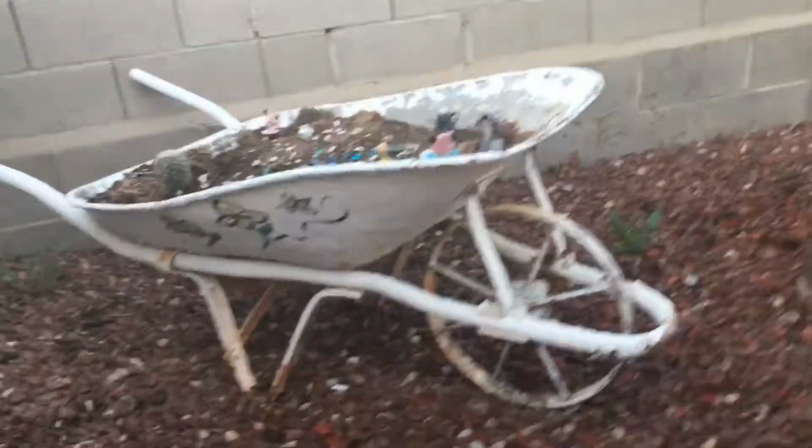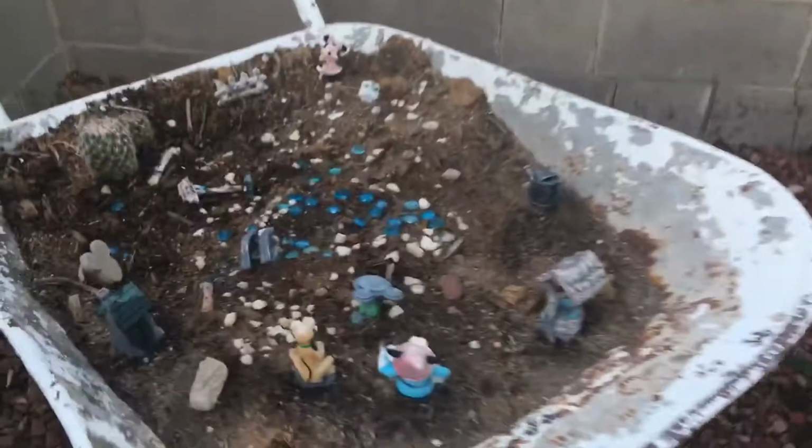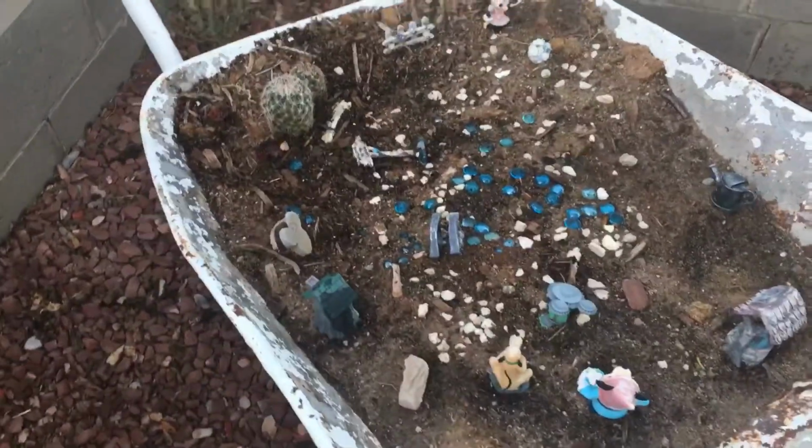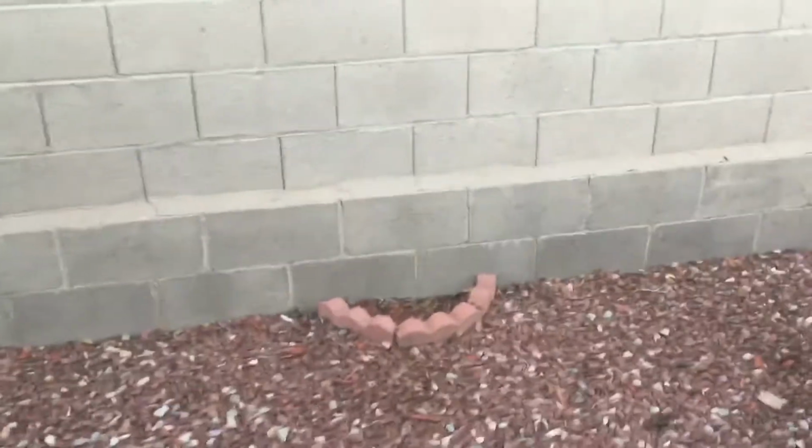You can see she's got a real cute little wheelbarrow here that she painted. Little antique wheelbarrow with a metal tire. And a little mini garden that needs some sprucing up. There's a couple of things that live in there, but not many. She does have a pear tree. We don't know what kind it is. We think it's edible, but they don't taste very good, so a couple empty spots.